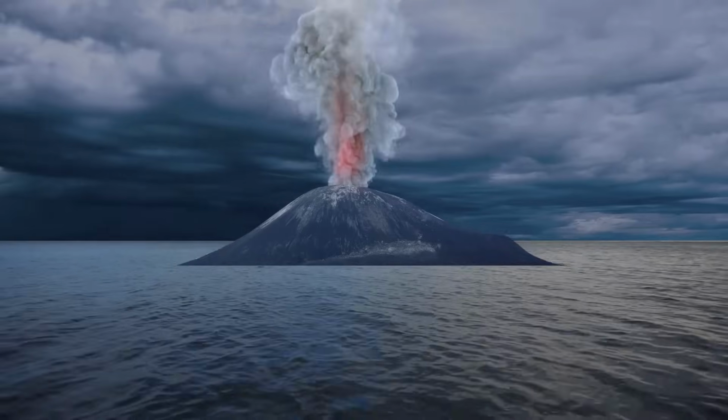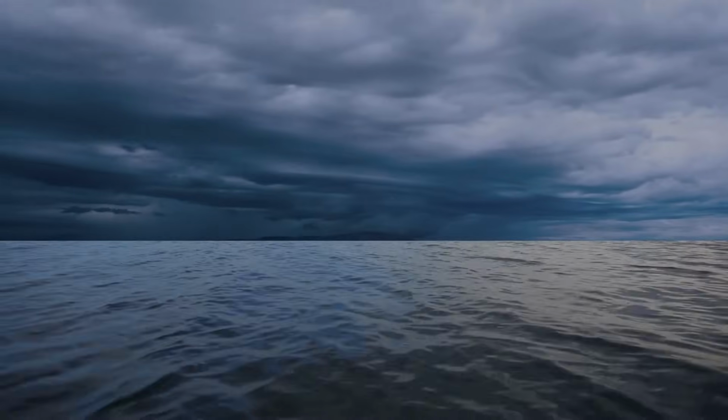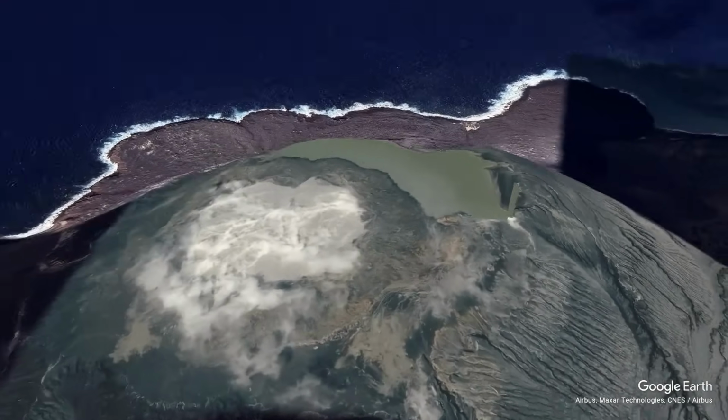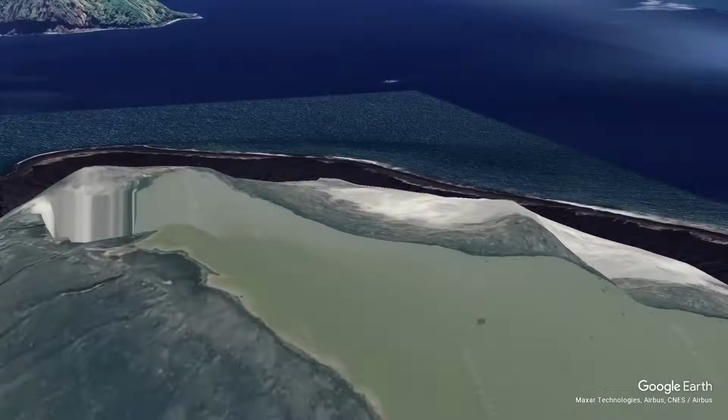The island that once hosted Krakatoa disappeared in the eruption, but new eruptions began less than 50 years later and created the Child of Krakatau cone in the center of the caldera of the old eruption. The new volcano still comes to life from time to time.